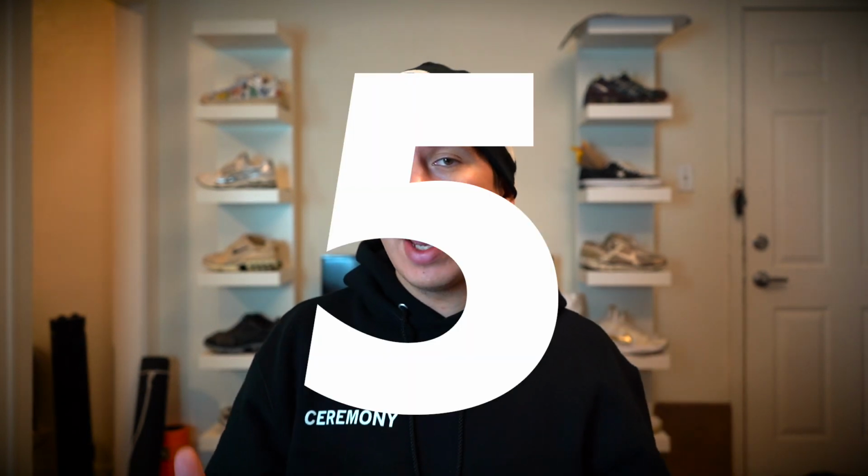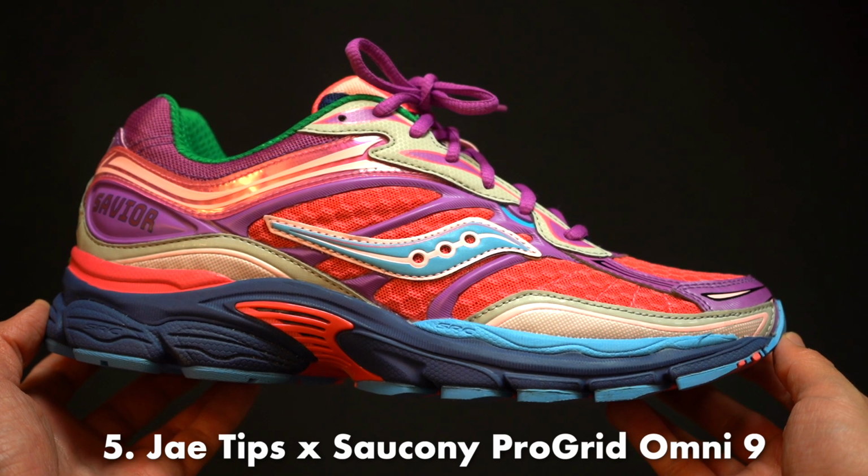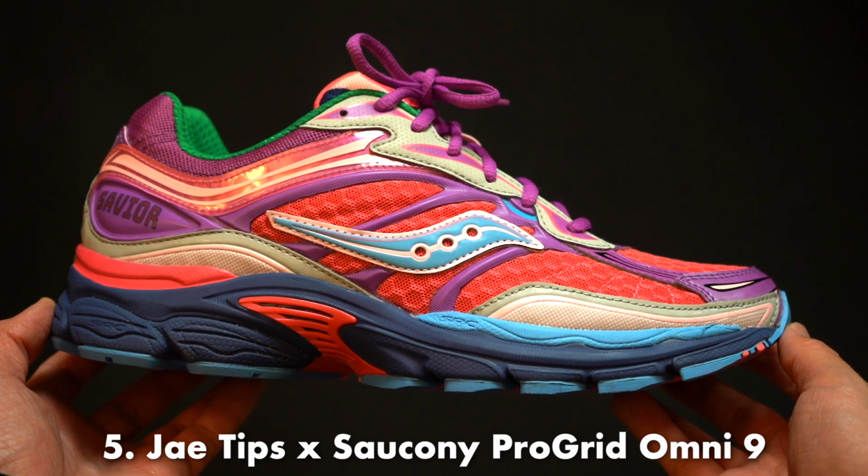Now I will be showing you my top 5 sneaker pickups of the year. At number 5, we have the Jtips Sakon Pro Grid Omni 9. This one is the to-do list. They did drop another colorway, the 10-1 here. I just wasn't a big fan. This one really spoke to me. I love the super vibrant colors. Some people might say it won't work, but I think they did a good job executing this.